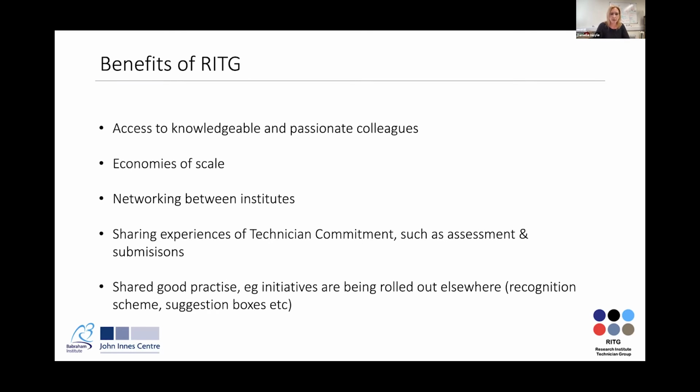We've got this ready-made group of people, and we can share experiences of things around the Technician Commitment, such as writing self-assessments and action plans. And we've already started to share and exchange good practice between ourselves. So initiatives that have been rolled out in one institute are now starting to go into other ones, such as recognition schemes, suggestion boxes, that sort of thing.